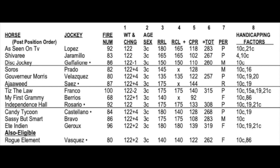That's probably the spot that they're going to go with him. Gouverneur Morris, only his 4th lifetime start. Ran well on both 2-year-old starts and then came back with the win at Tampa Bay Downs last time. Ajaaweed, he's one that's a big closer, so look for him late if he can get involved. Tis the Law is going to track the pace and try to get first run on the closers.